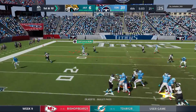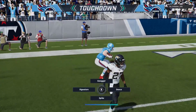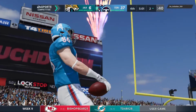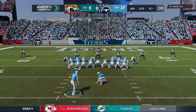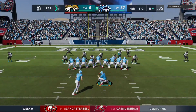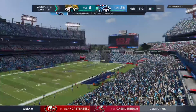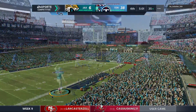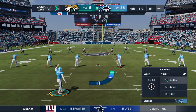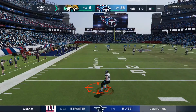Now it's Jackson. And this is caught at the 8. And into the end zone for a Tennessee touchdown. Zach Ertz with touchdown number 7 on the year. And the interception by the Titans D leads to a touchdown. And he's been a busy man, 5 for 5 now as he knocks another one through to extend the lead. Titans 38, Jaguars 6. Now after the touchdown, here's Gonzalez on to kick it away.